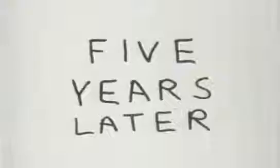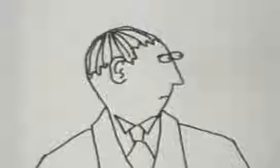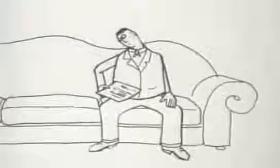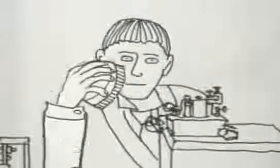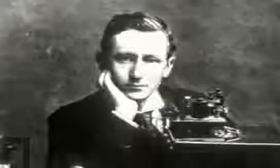Shortly after failing to get into university, he happened to read an article about Hertz's work. He immediately started obsessively experimenting and had soon managed to transmit the signals over a mile. Still aged only 20, he arrived in England to try and sell his ideas.